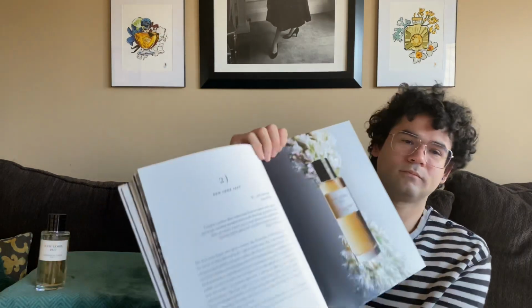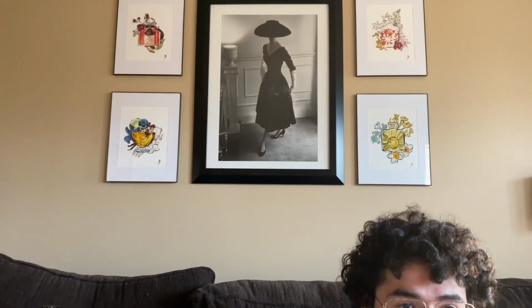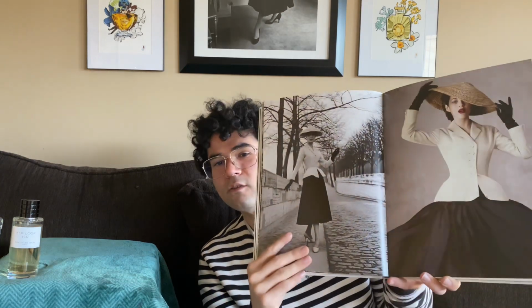So this is the page about New Look. Sorry about the setup, it's a different setup today because I wanted to make something casual. And I don't know if you can see, but right there in the back I have that picture. That is also a Dior look, and I believe it was inspired by the New Look model. So for those who don't know, this is the New Look. This is what the perfume is a little bit inspired by. So you can see the inspiration from the picture I just showed you that I have on the back.